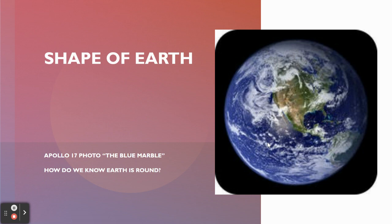How do we know Earth is round? We've talked about this. Yeah, we see pictures from space. Shadows. Satellite. When you see a boat floating away from you, it disappears over the horizon, right? Anything else?